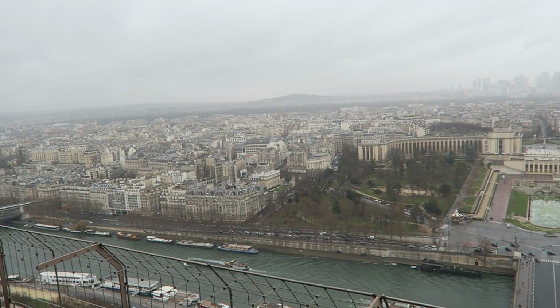It's really cold up here. It's windy and it's cloudy and rainy. But the view up here is still pretty. But it's so cloudy to the point that it just looks kind of depressing as you stare far into the background.